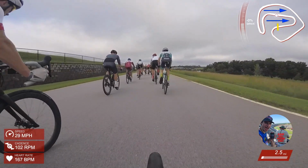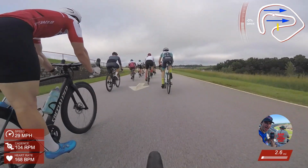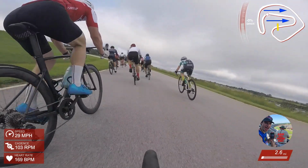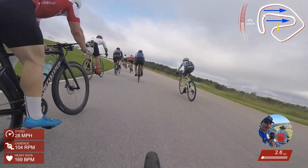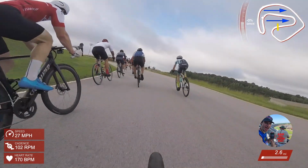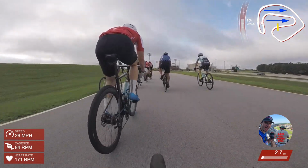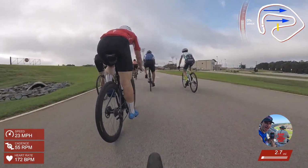There are some strong guys up front that normally aren't racing, just like everybody else. Race numbers are low, the events that are happening are scattered, and so you're getting a bunch of random people that maybe do fondos or do more road racing or mountain bike racing, and they just don't have enough events, so they want to come try crit racing.